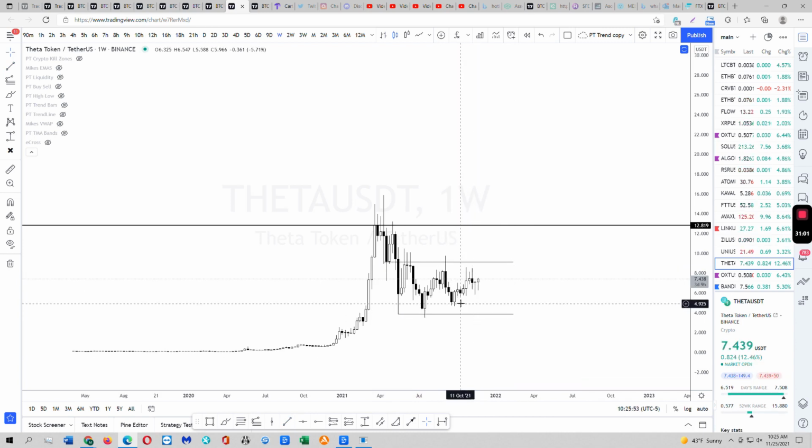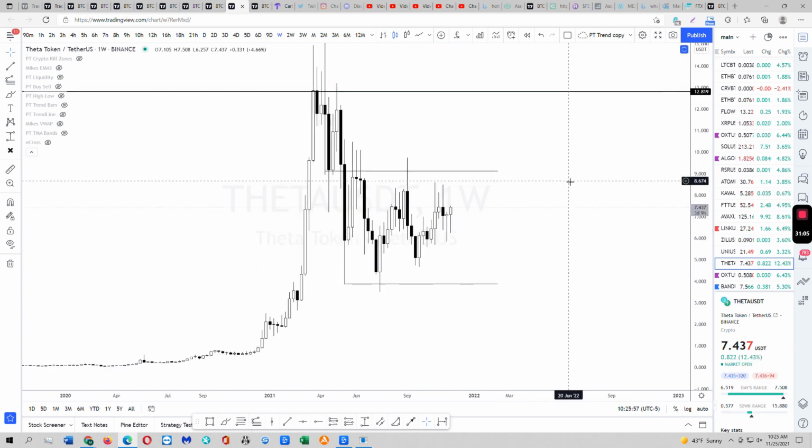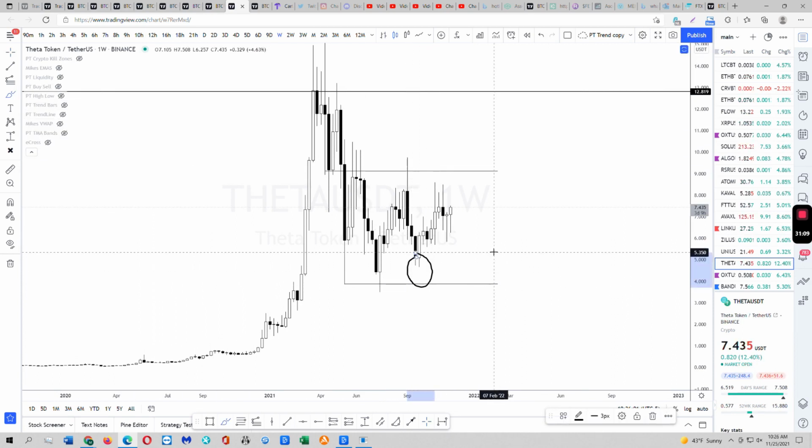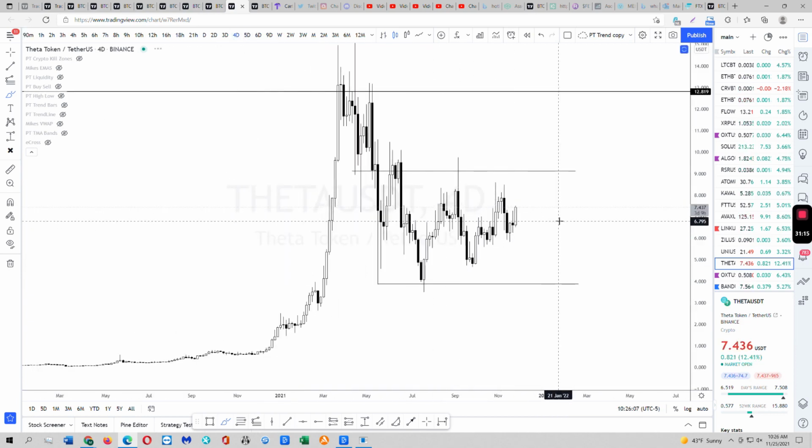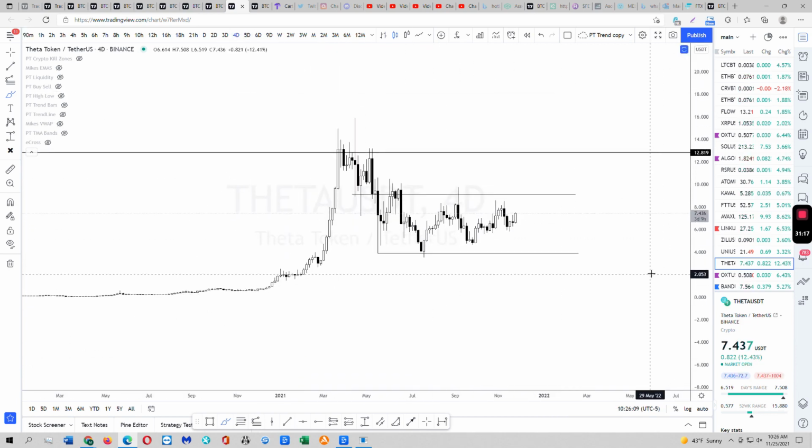If you do happen to get a dump down, which I'm very doubtful, very, very doubtful, any dump down here, you buy blind. Not financial advice, but I buy blind. Doubtful. It's not going to happen, guys. It's too bullish. Again, I'm not even looking at oscillators. Completely ignoring oscillators. I could just imagine how good the oscillators look.